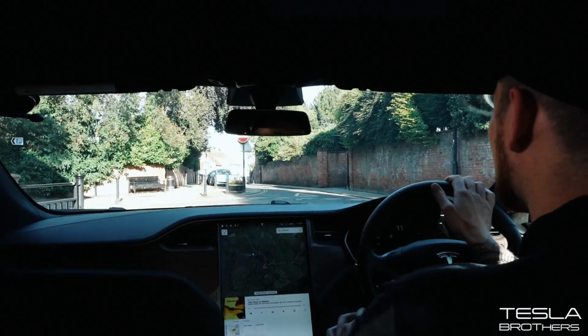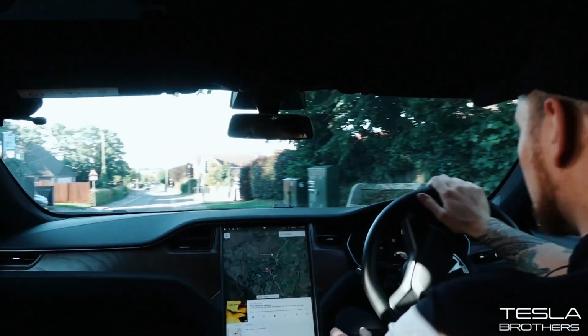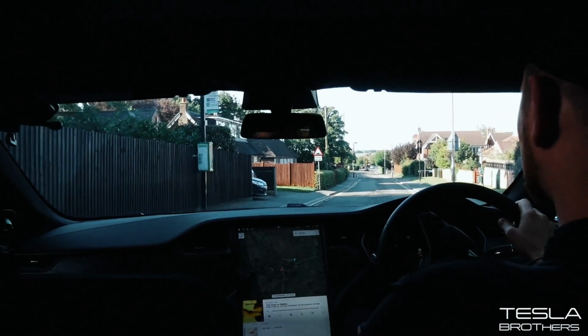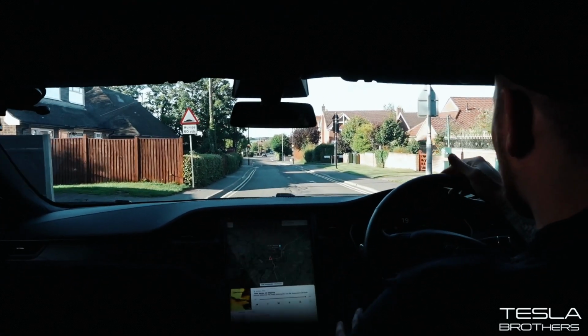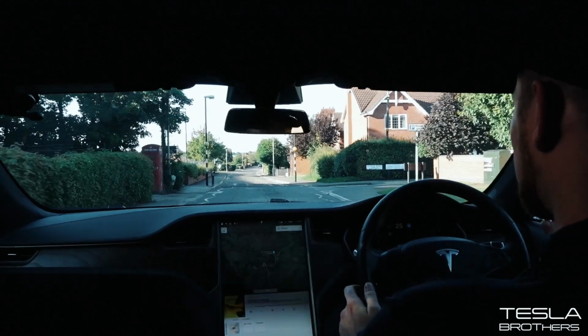So yeah, stuff like this. How on earth would full self-driving navigate this? There's no road markings whatsoever. It wants it though. It can have it. It's going down the middle of the road right now.